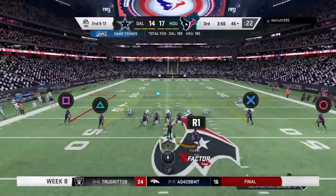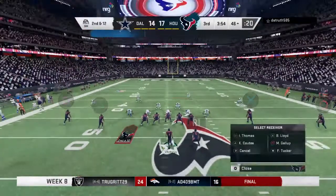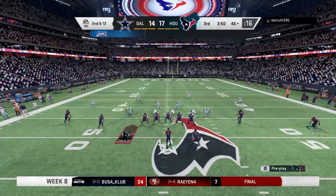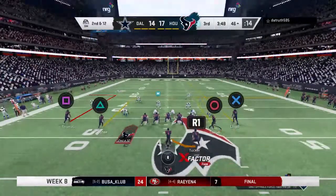Set. 19. 58. Come on. Bring it 24. 58, boys. 58. 58. Come on. Oh, here we go.